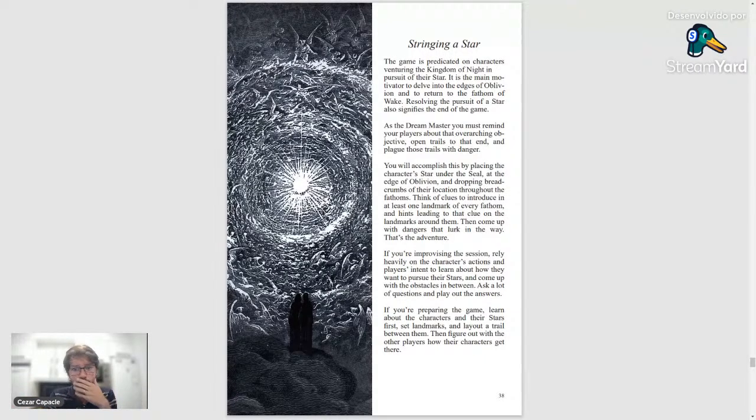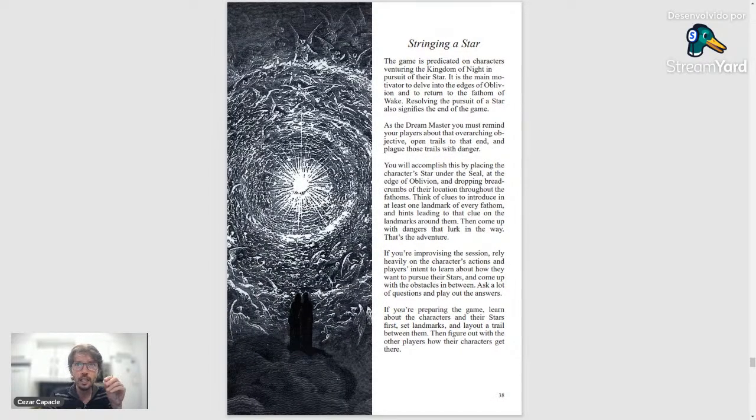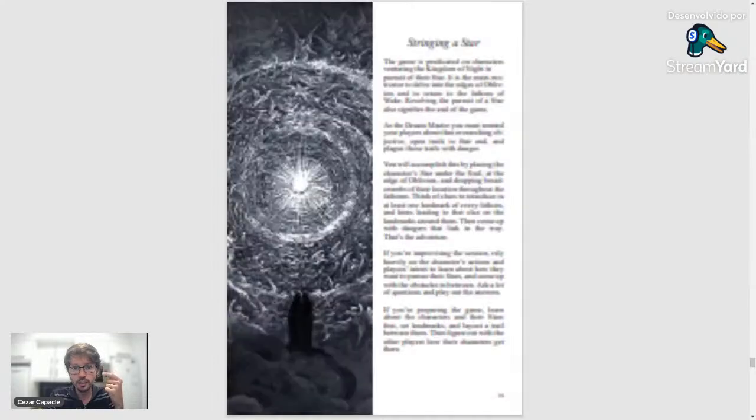Like I could use maybe tables for this, for clues, or maybe mechanize after a roll, like here on the rows of success. You could clearly inform that a clue about your star is revealed or something like that. Just remember that each success propels the character forward on their journey toward the star. So there you go. I think regardless of the choice you have here on success, you as the dream master have to remember to keep the star in mind.